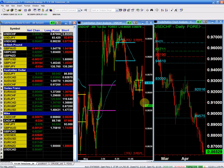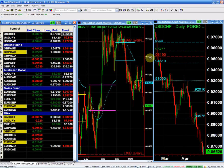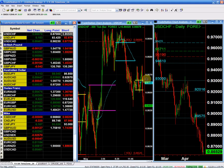But Fabio, if you're short, it's okay. If it gets back on the other side here, then you want to be reversing it, okay?